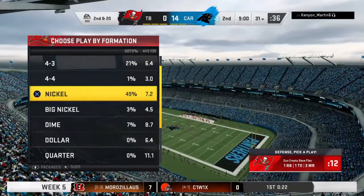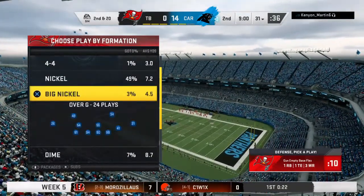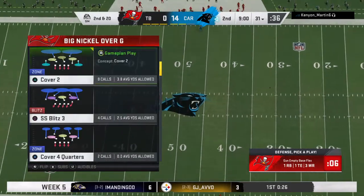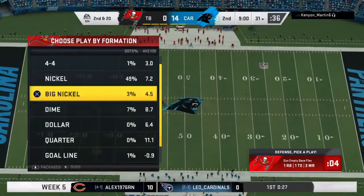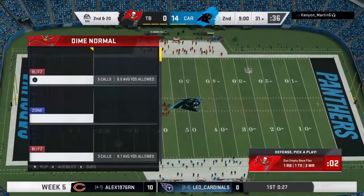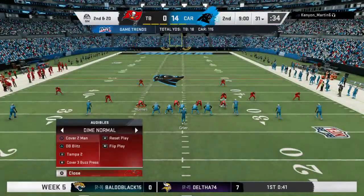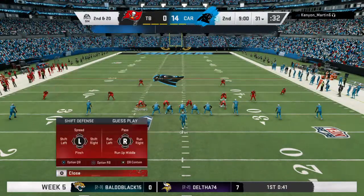Second quarter now from Charlotte, and it's the Panthers with the football as they've got it with a 2nd down coming up. So now 20 yards to go on 2nd down after the sack. Work to be done.